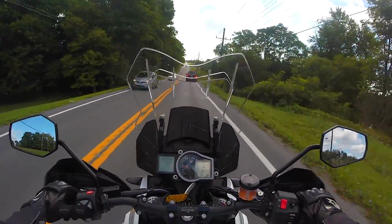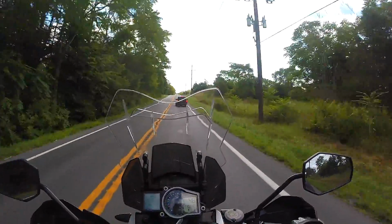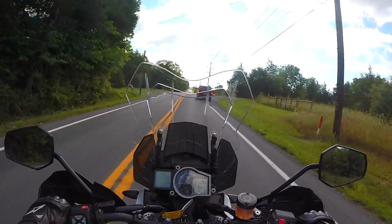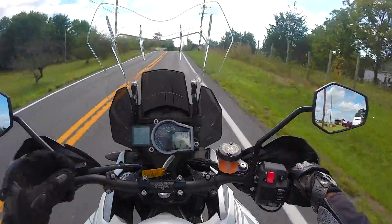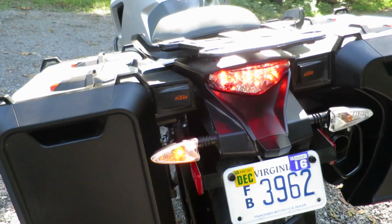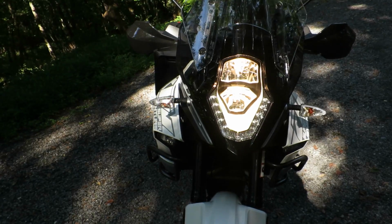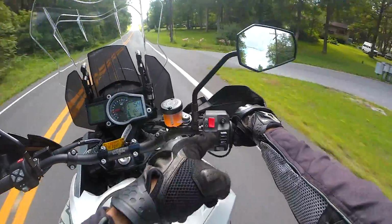You also have the ability to change the dampening for 1 up, 2 up, 1 up plus luggage, 2 up plus luggage, same exact menu as what the Super Duke GT had. You do have a 12-volt power outlet right here. You also have a little storage compartment right here on the side. You are outfitted once again with full LED taillight, turn signals, a really bright headlight, and a pretty good high beam. And obviously we can't forget the cruise control, because that is an awesome feature.